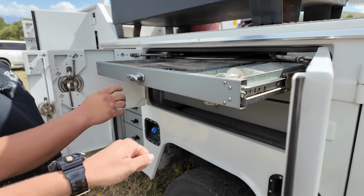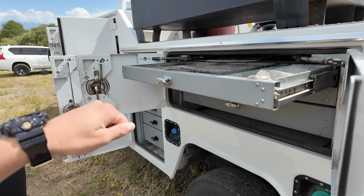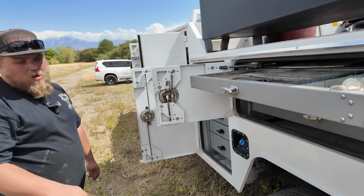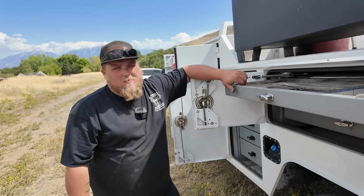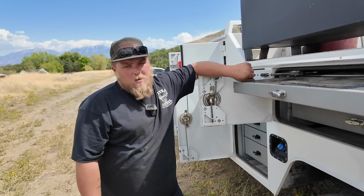So do you go through these and lock them every night? Yeah, I'll lock the drawers and then I'll lock the outside doors. Especially if I'm out of town staying in a hotel or something. That makes more sense.